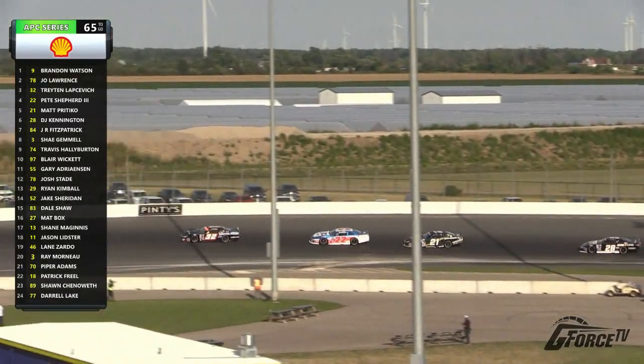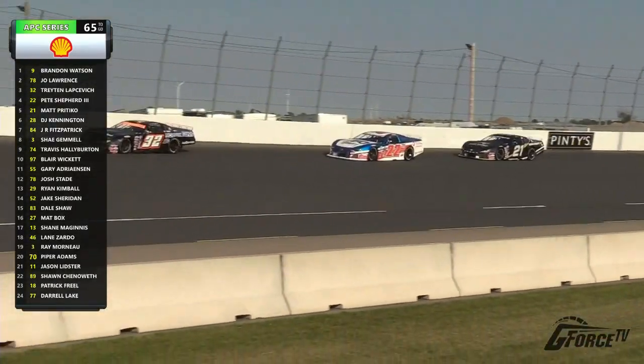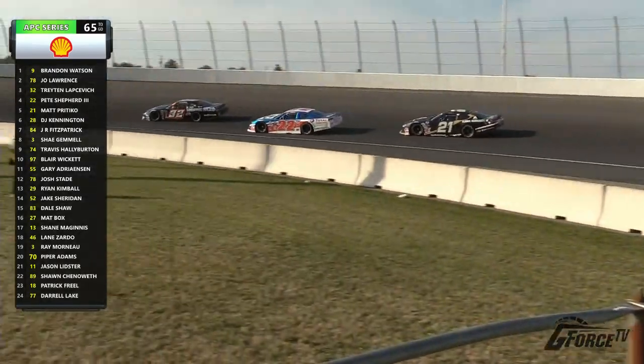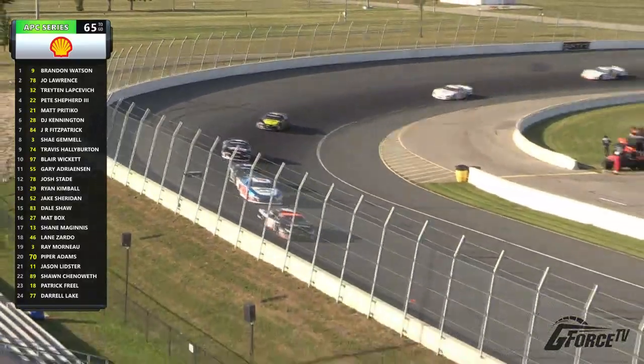Continue to watch Trayton Lapsevich, Pete Shepard, Matt Pritico, and now DJ Kennington entering the screen. You'll see him to the far right in the 28, the Castrol Edge car, as he closes in on this top 5 battle.